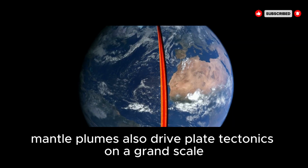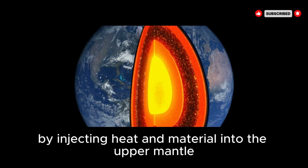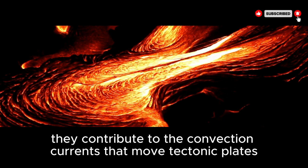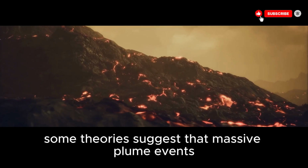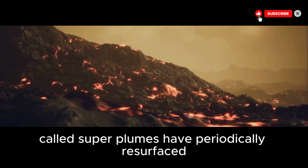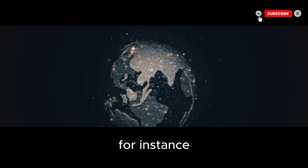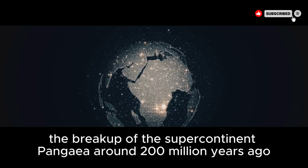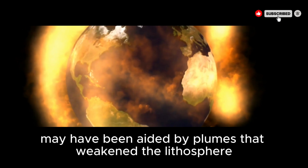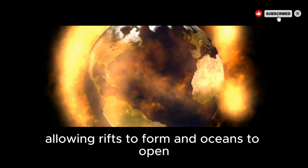Mantle plumes also drive plate tectonics on a grand scale. By injecting heat and material into the upper mantle, they contribute to the convection currents that move tectonic plates. Some theories suggest that massive plume events called superplumes have periodically resurfaced large portions of Earth, influencing continental breakup. For instance, the breakup of the supercontinent Pangaea around 200 million years ago may have been aided by plumes that weakened the lithosphere, allowing rifts to form and oceans to open.